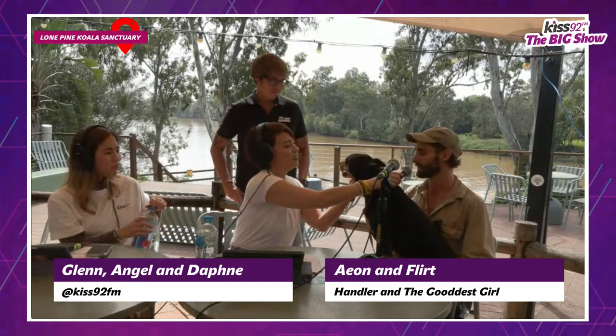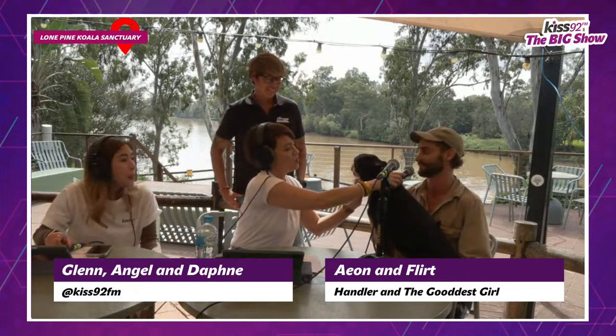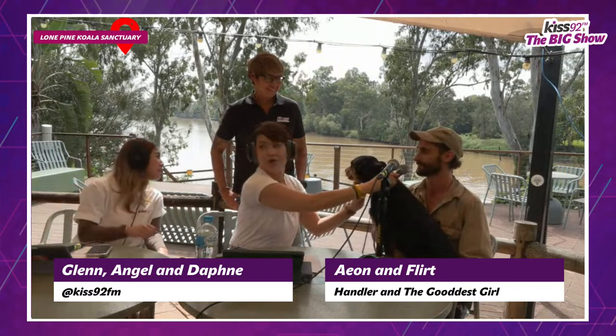So, how many sheep is she responsible for? Here at Lone Pine, we have 20 sheep at a time that we rotate through every couple of months so that they don't learn the course, because sheep aren't that silly. But Flirt came off a property where she was working over 200 sheep on her own very easily. They're very capable of doing a large amount of sheep with no issues at all. It's just amazing watching a sheepdog.